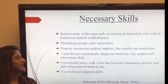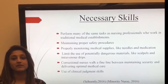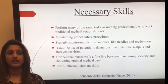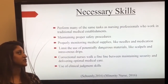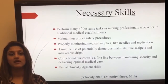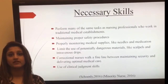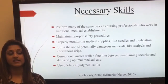They also have to maintain proper safety procedures, and what I mean by that is they have to make sure that they don't leave any type of IV injections or needles hanging around where the inmates can get hold of that. So also any type of dangerous materials they cannot leave around, like IV drips or scalpels. So you just have to make sure that you're following proper safety procedures. Even though correctional nurses are providing optimal care for the inmates, they also have to follow safety procedures.